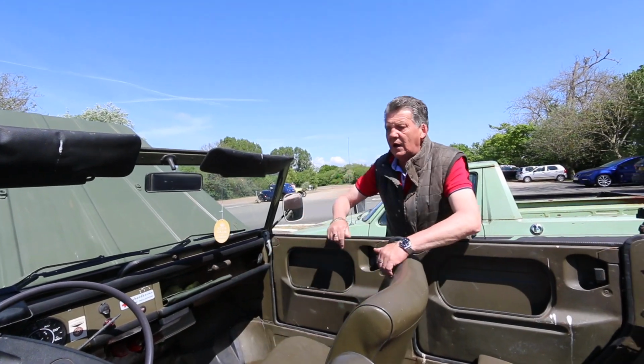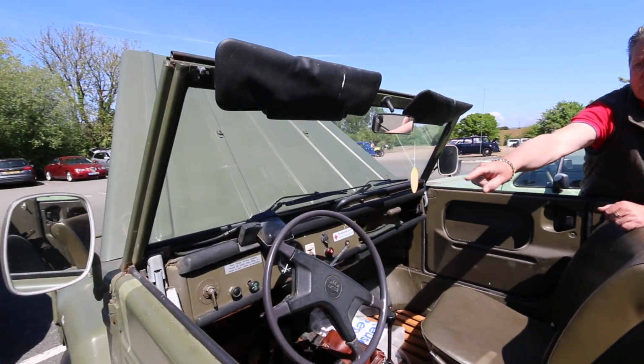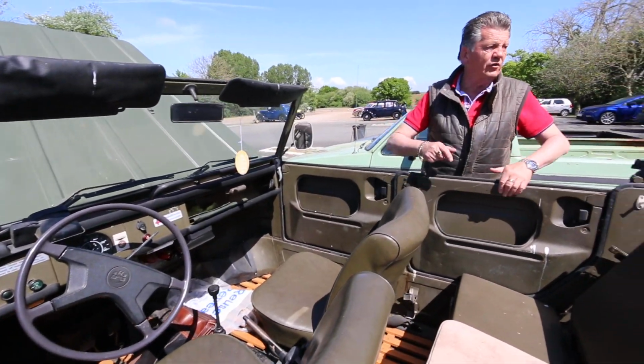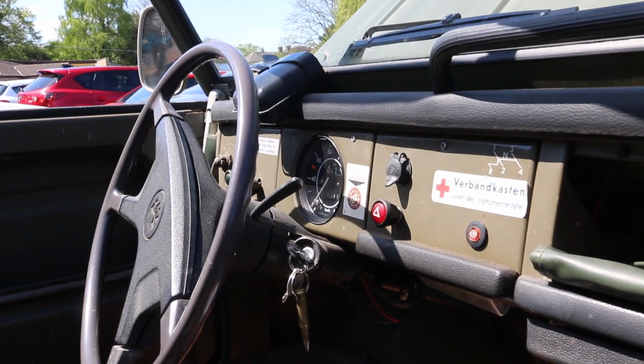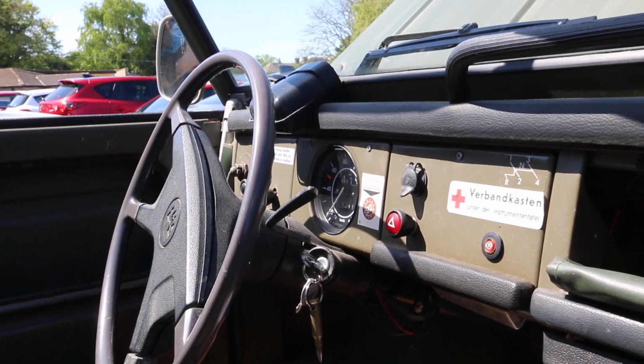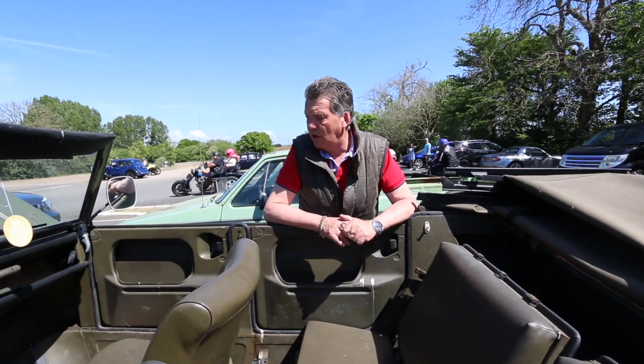Literally, the military style switch on the side for the lights, which is obviously military spec, they just seem that little bit more robust than what a domestic version is. Yeah. They're not bulletproof by all means. This one's untouched. It hasn't had floor pans, no welding done at all. I was quite lucky to find it.